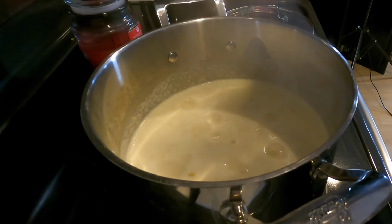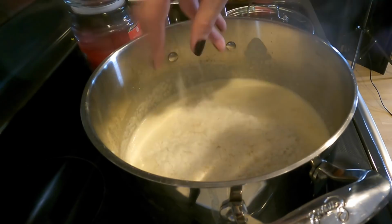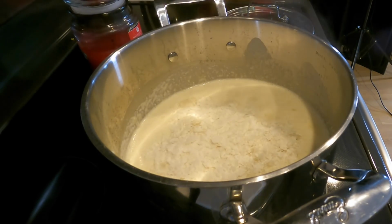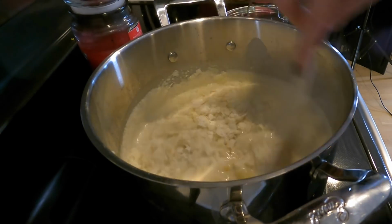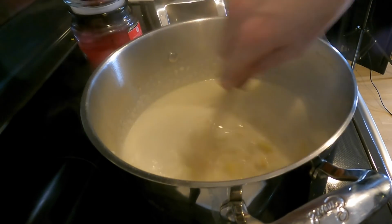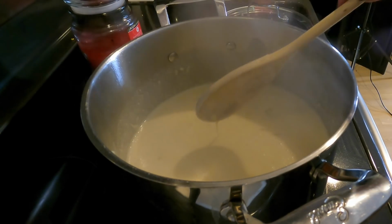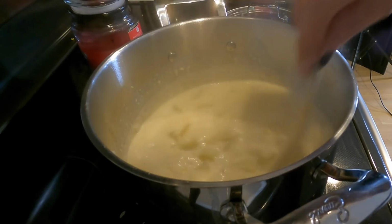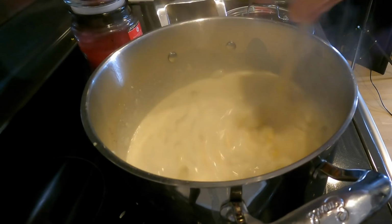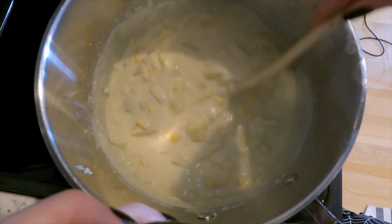All right, we're gonna put some potato flakes in there, and I just start sprinkling them in. I didn't measure these. So I wanna say that's probably a half of a cup. And then you just want it to thicken up almost like it would if it had flour or cornstarch in there. And then just put as much in there until you get your desired consistency. And then stir that up. So this is kind of what it looks like in there.